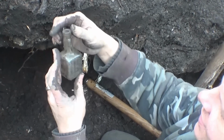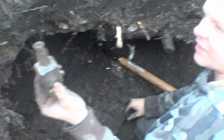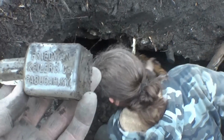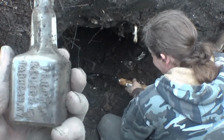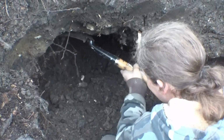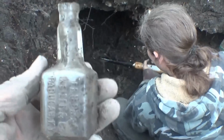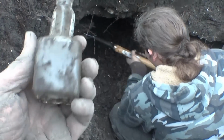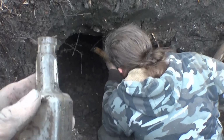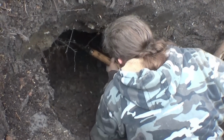Oh, that's nice. That's a cool looking sample whiskey. Yep, Friedman Kyler and Company, Paducah. Right here in a little fill area, just a little backfill around the privy. Well, good. Well, the Lord blesses. We're thankful that God's worked everything out for us.